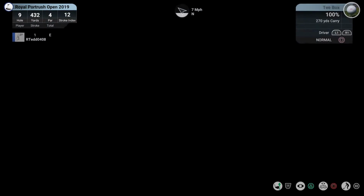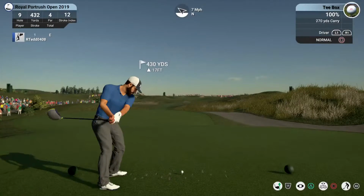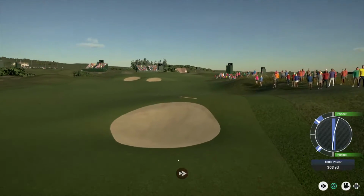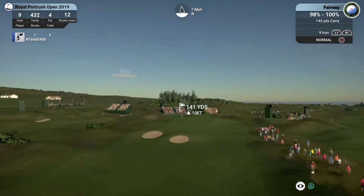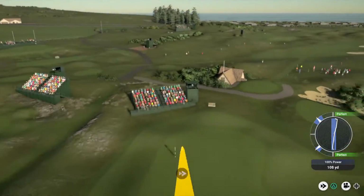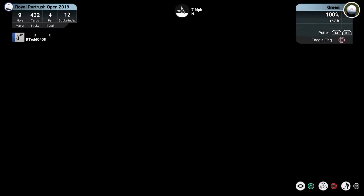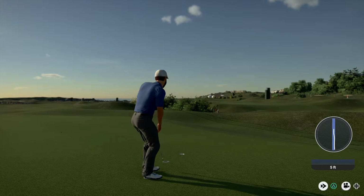And now setting up for the par 4. I think we'll find some fairway here. And about 140 yards to go. Going with a pitching wedge here. And he is on. And this is for birdie. And a nice putt.